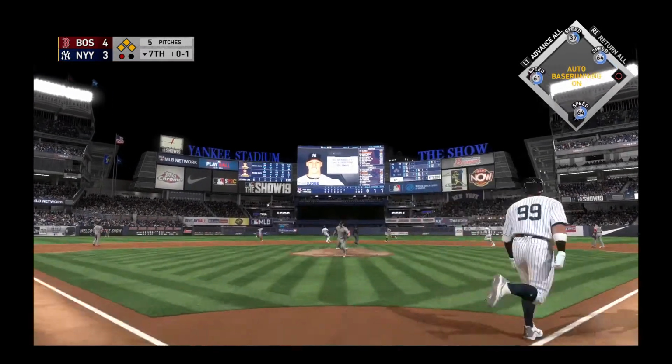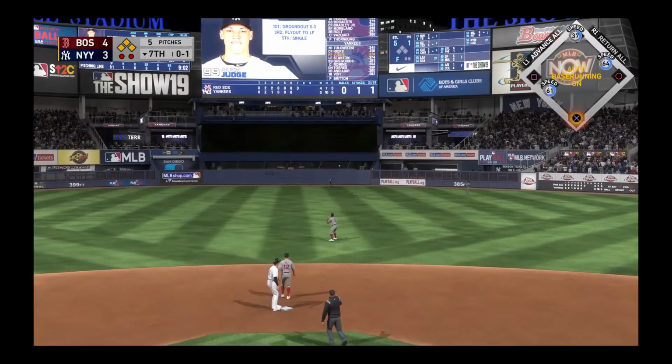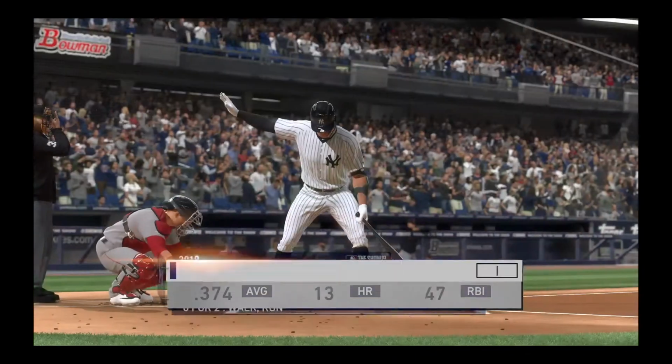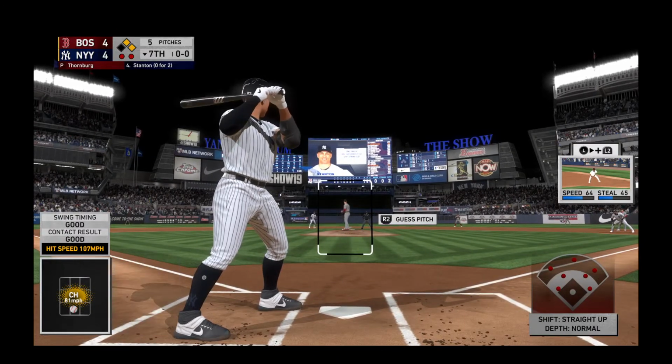And he turns this one around, high and deep to center field. The catch is made. Here comes the tying run from third. And that'll score the tying run. We're back to even, 4 apiece. Giancarlo Stanton now. 2 outs and 2 runners aboard here in the 7th inning.